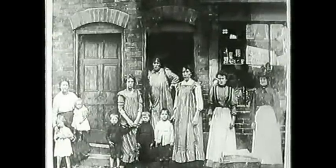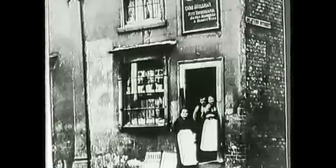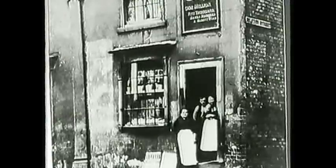This is a family outside a shop in King Street, early part of the 1900s. Note the long white aprons worn by the 2 assistants on the right. This became Nan Bailey's shop, and the door on the left was where the family lived.